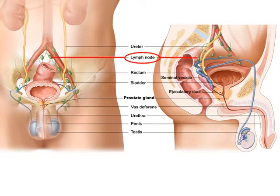Lymph nodes, seen here in green, are little glands along the lymphatic system that drains tissue fluid back into the circulatory system. Lymph nodes are redundant, so their removal has no impact on normal bodily function. However, they are often one of the first places where prostate cancer can spread to. These lymph nodes are located along the veins that drain the pelvis.